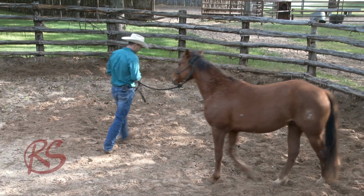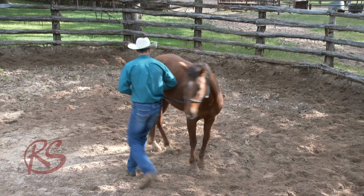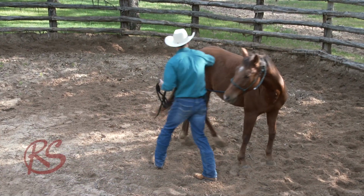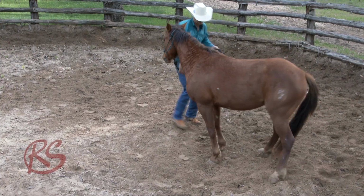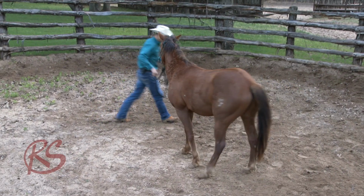And I'm gonna go right to this other side. Get him in the middle of the pen. I like working in the middle of the pen. Safer for me, safer for the horse. So don't get yourself pinned up against the fence. Same thing over here. Okay, I'm gonna go to my lead work on this side.